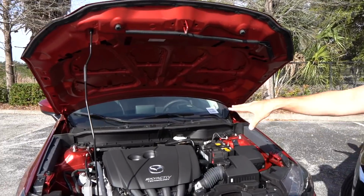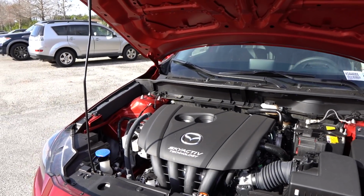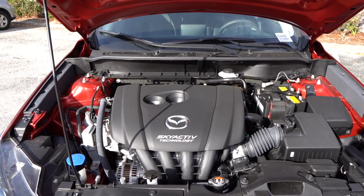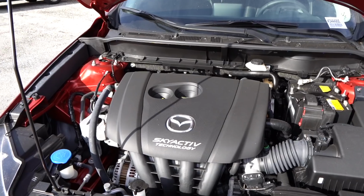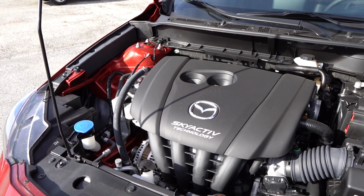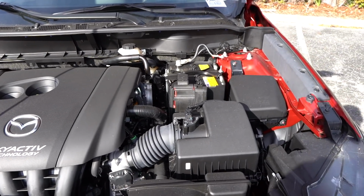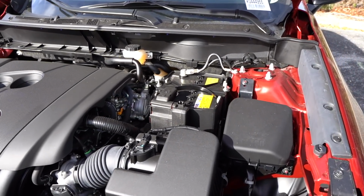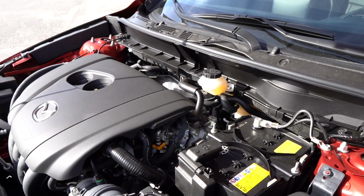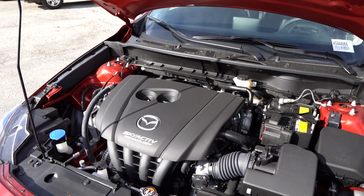But underneath the hood, you do have an attractive engine cover. What you're looking at with the CX3, it's a little smaller vehicle. You're also gonna get a little smaller engine. So you're looking at a 2-liter inline-4 naturally aspirated engine, 148 horsepower, 146 pound-feet of torque, all mated through a 6-speed automatic transmission. No CVTs at Mazda. Weighs a light 2,800 pounds. MPGs, 29 in the city, 34 on the highway, 0 to 60 in about 8.1 seconds.